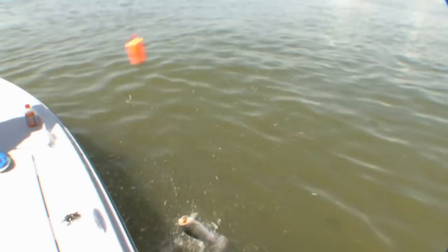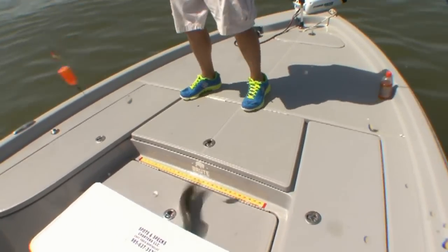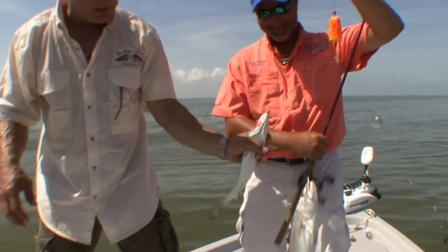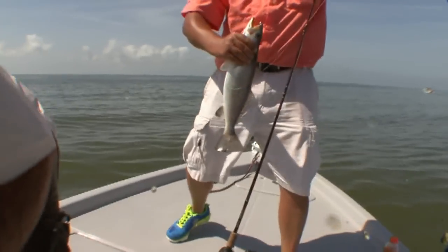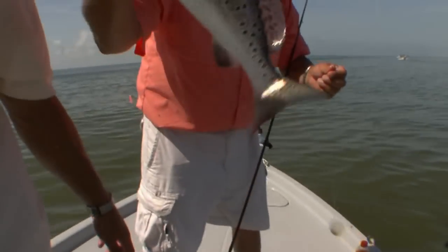That's a big trout. I don't know what it is. Every time Tony catches a big one, I catch a trout, Eddie catches a bigger one. I think you should keep on catching the big trout. And there goes the wave. I'll open the box for you there, Cap. That big yellow mouth in there.